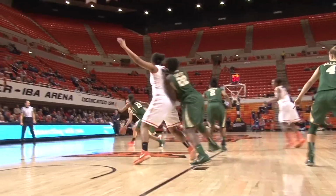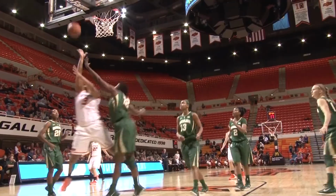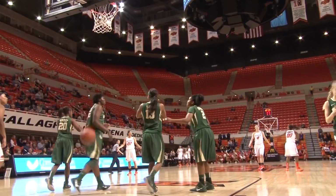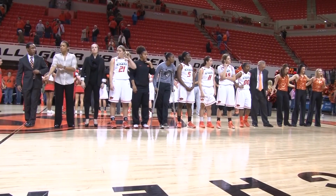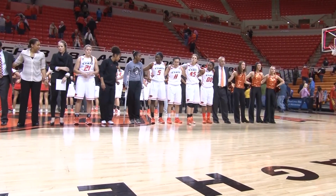So, OSU is looking to make the Big 12 tournament with 7 conference games left to be played. The Cowgirls will return their focus to Texas as they host the Longhorns Wednesday night at 7. For the Poke Report, I'm Bailey Burmaster.